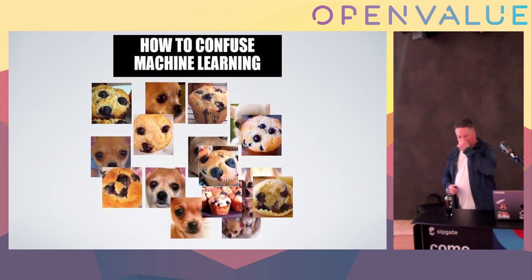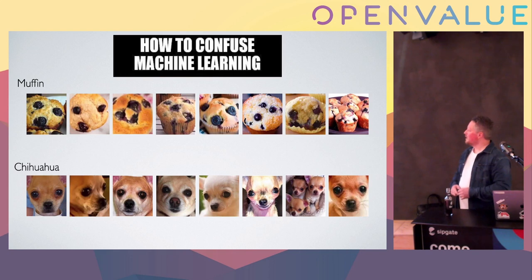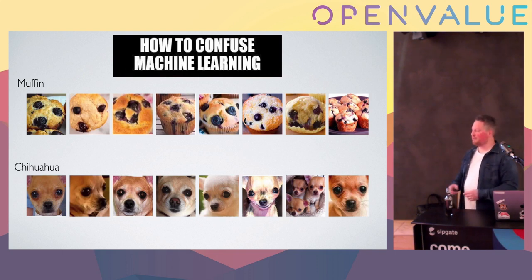Well, the first thing that I did was split up the dogs and muffins into two categories. The muffin and the chinchilla, and let's swap those. Because it's really important to have the same things in the category. If you have only one bogus thing in there, the machine learning model will train on that bogus thing and it will screw up your entire results. So be very aware of what is in your data set.